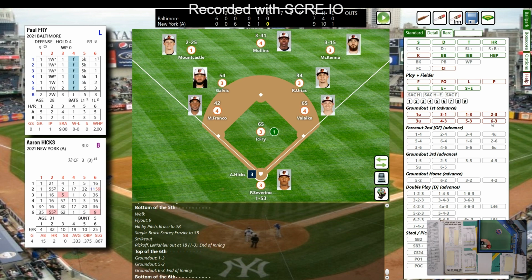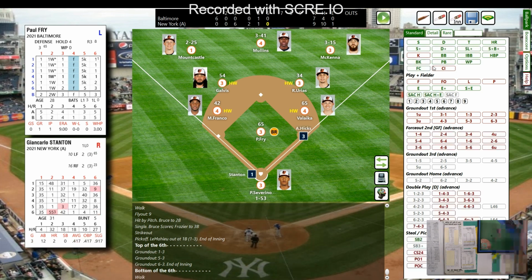And Aaron Hicks against Paul Fry, still in there, with a 4-1, and that'll be ball 4. So Hicks walks. Some movement in the Baltimore bullpen. Giancarlo Stanton, and that's a 3-1, and that's a ground ball and through the left side. Let's see, Stanton to third. Hicks, I believe, is out of sight. He will stop at second.